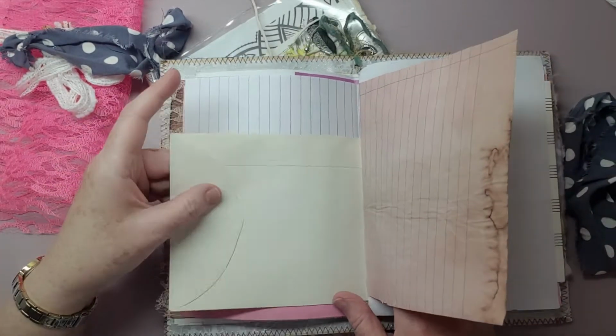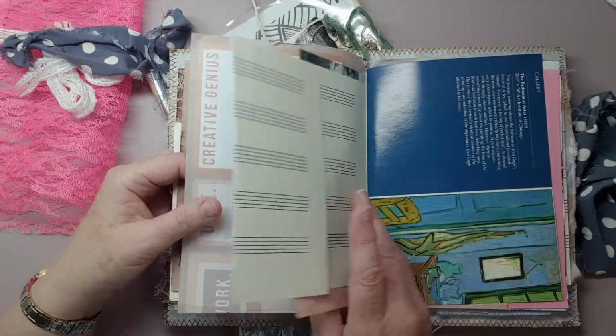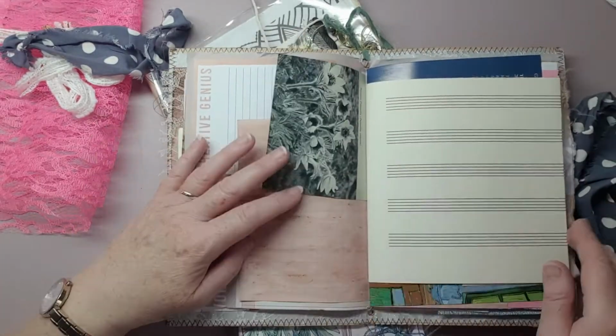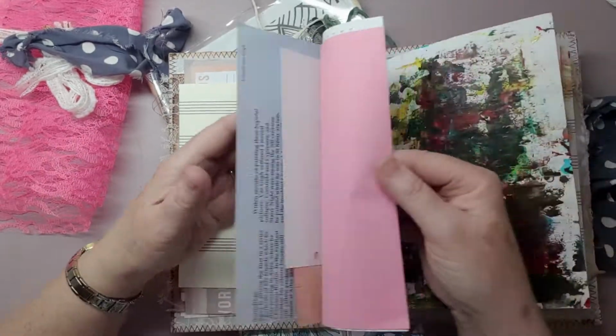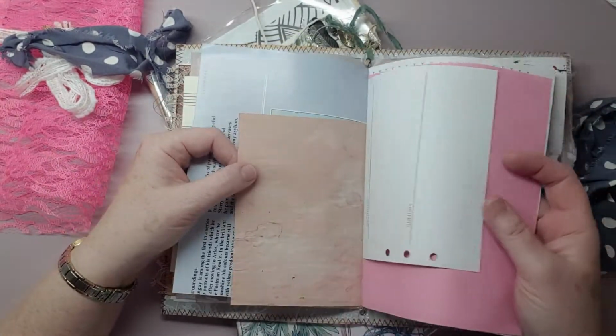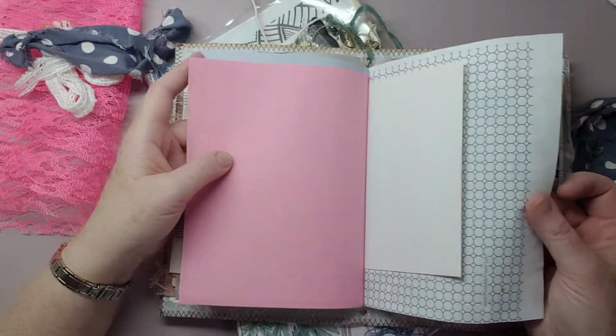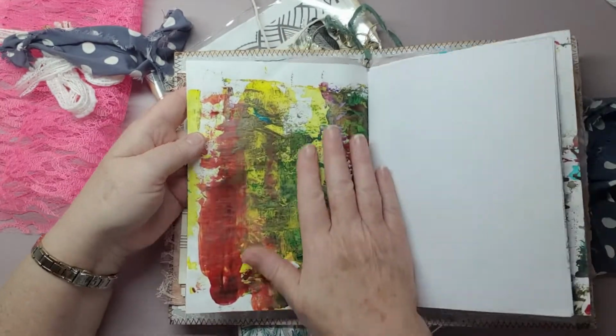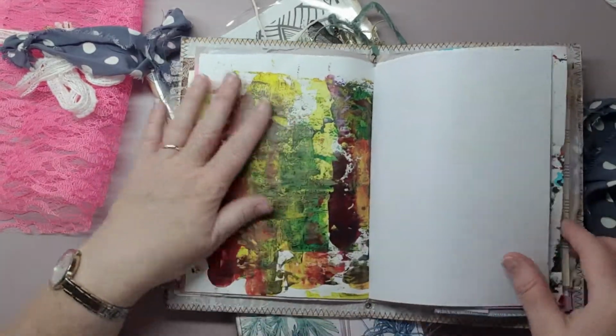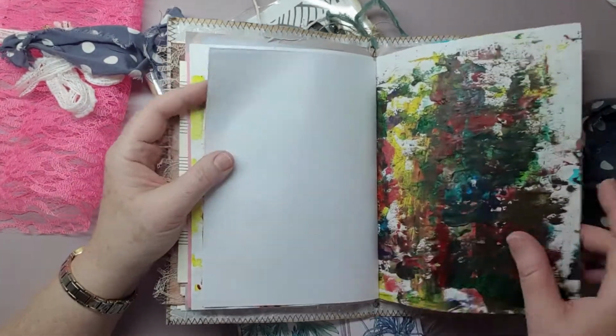Lovely envelope there. And what it is, it's empty. So she sent the ephemera with it, and I can put the ephemera in at my leisure. Another envelope there. Another jelly plate, I think that is, Kathy. Jelly plate, is it?